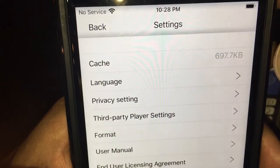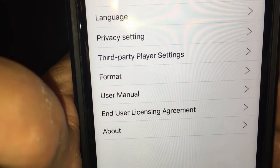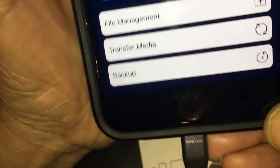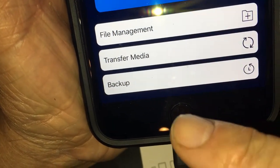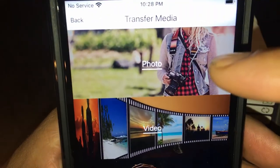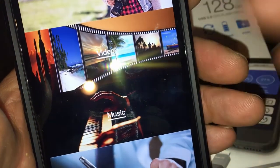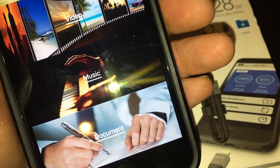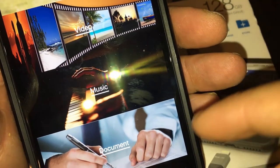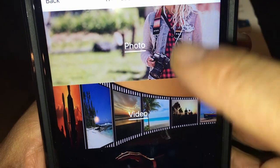I've never looked at what this is. Third-party settings, format, user manual. I've never gone to that. So usually this is just the way I use it. I don't use file management or backup. I just do transfer media. That's it. And this is the setup. You can transfer photos, videos, music, documents. I stream music, so I don't need that. I don't really back up my documents in that way. They're usually synced with all my devices, so whatever is here, there's no need to back it up. It doesn't take up that much space. So I use photos and videos.